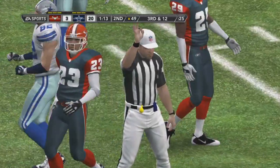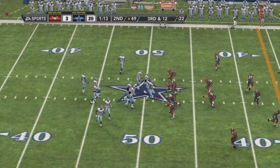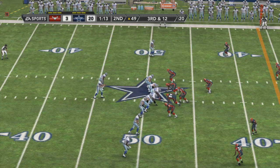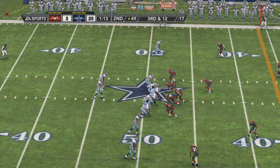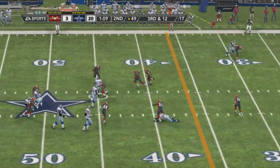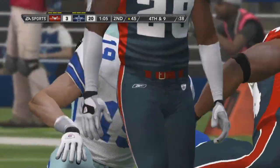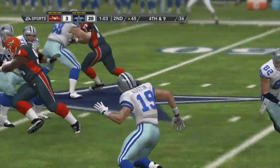Tough spot for the quarterback now after that penalty, because now the possibility of seeing that added pressure is really heightened. Makes the throw over the middle. He's tackled around the 45-yard line by Hillenmeyer.